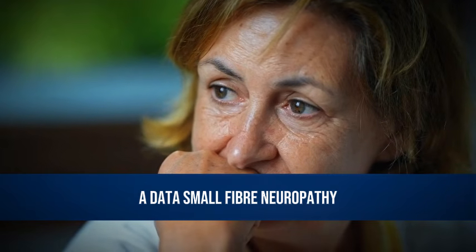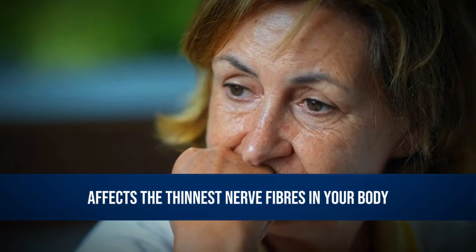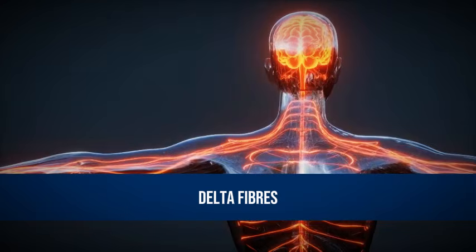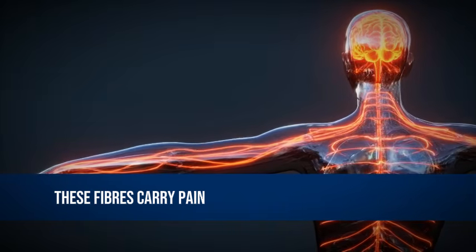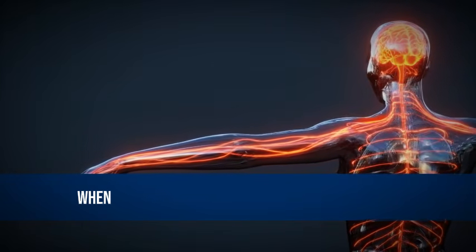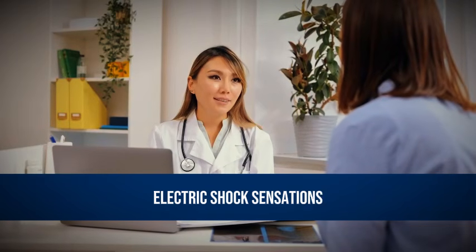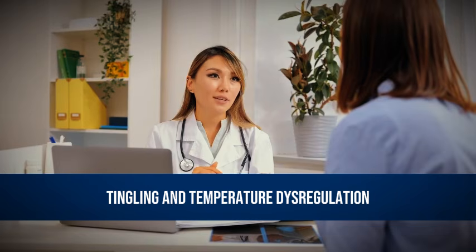Small fiber neuropathy affects the thinnest nerve fibers in your body. The unmyelinated C fibers and thinly myelinated A delta fibers. These fibers carry pain signals and temperature signals. When they are damaged, the result is burning pain, electric shock sensations, tingling, and temperature dysregulation.